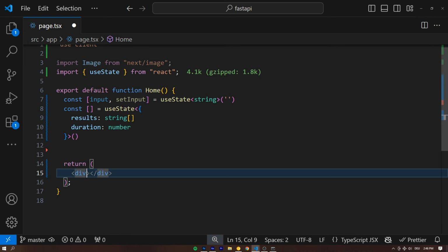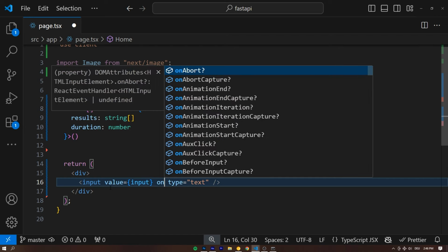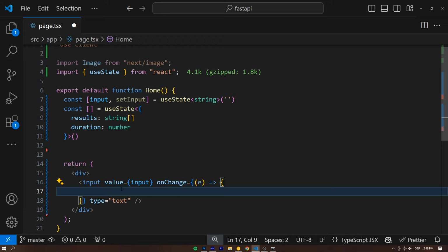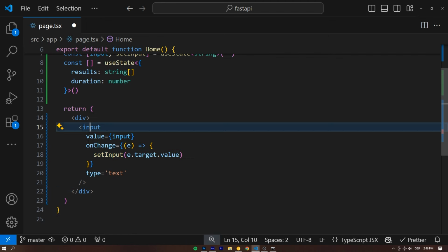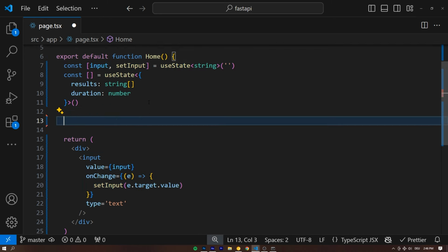A very basic implementation could look like this, where we have a div in the return statement, and we also have an input right here. Now, to make this a controlled input, we already have our state, and we basically want to save what the user typed in the input right here in the state. The way we do that is by passing a value, which is going to be the input, and an onChange handler. In the onChange handler, we get access to a callback function that contains an event. So let's call this just e, and then let's say set input to the e.target.value, just like that. So we're saving whatever the user input in this HTML input field right up here in state. And the reason we are doing this is going to become very clear right now.